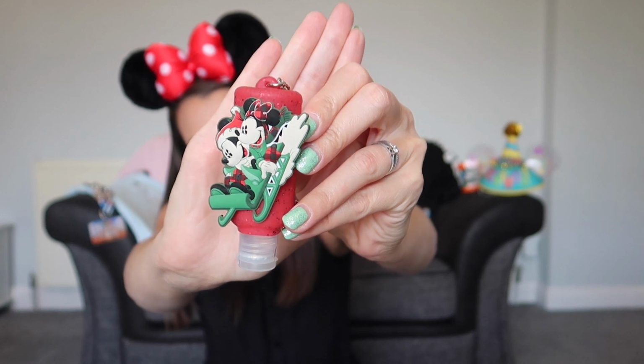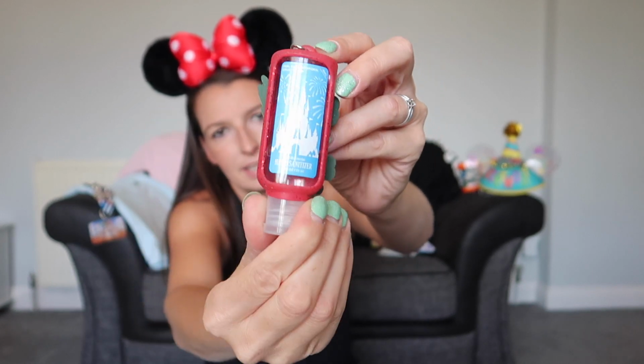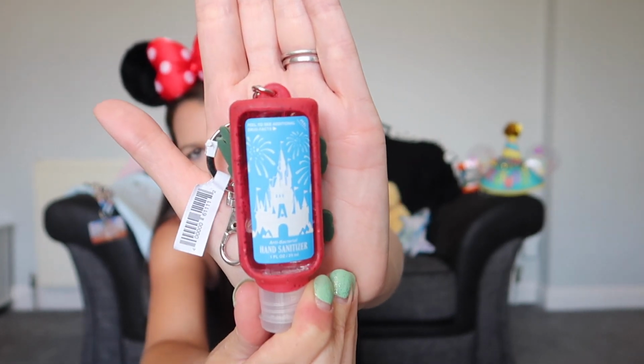Up next, sticking with the Character Warehouse thing, this is something I bought myself. It is a Christmas item and I bought it back in May, but I just couldn't resist. It's this cute little hand sanitizer. Look, it's a Disney hand sanitizer.